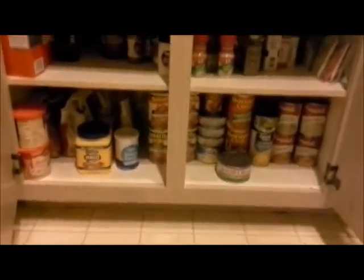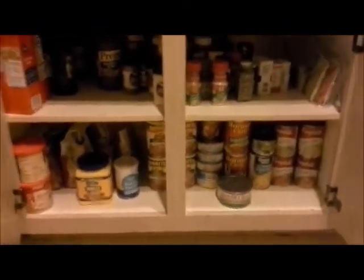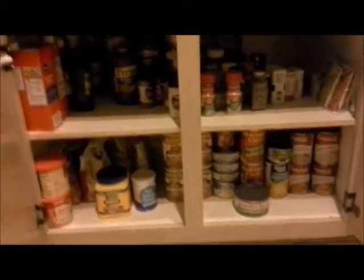I am going to show you what I did on the rest of my weekend maintenance. I didn't really trade anything out down here because my OCD with this is I have to use it. So you can tell that the cans are kind of pushed forward. It is not full in the back. It's completely empty. It's just so that I could see everything better. But this is my pantry.